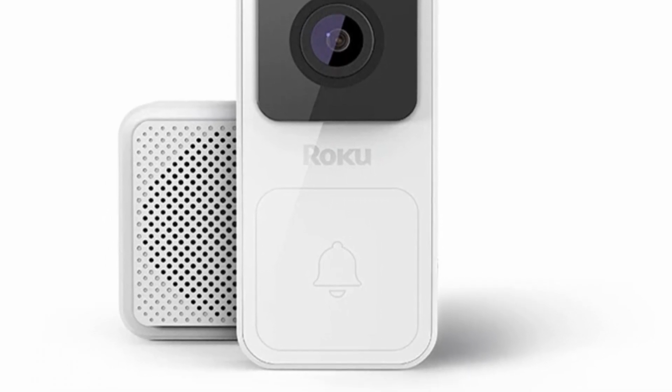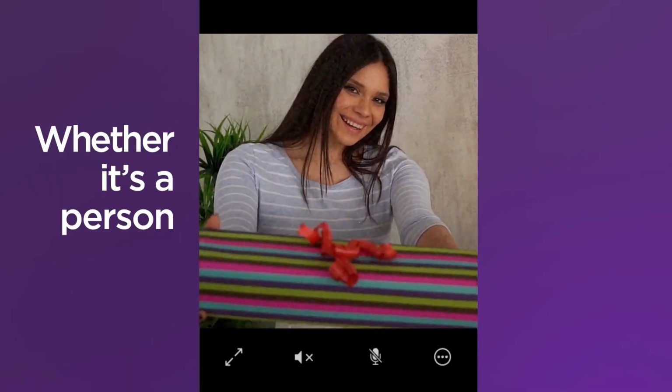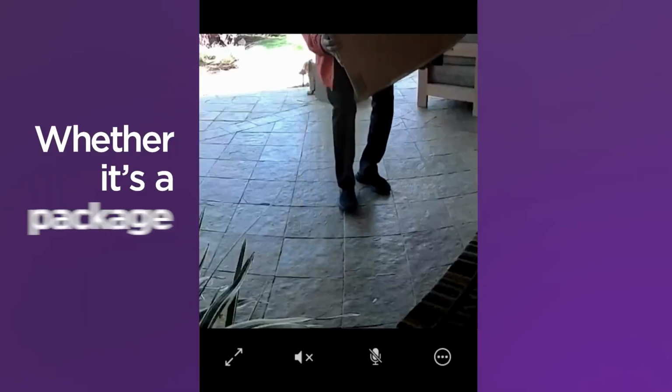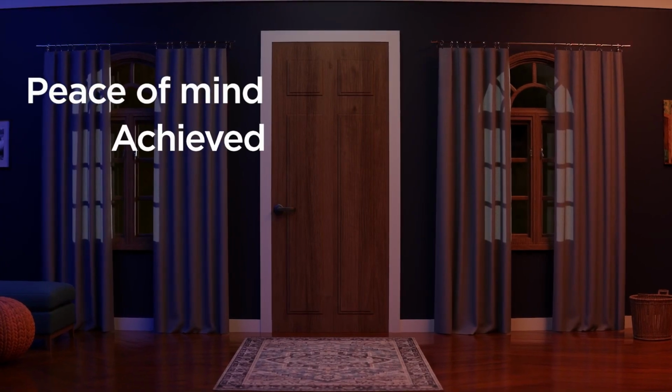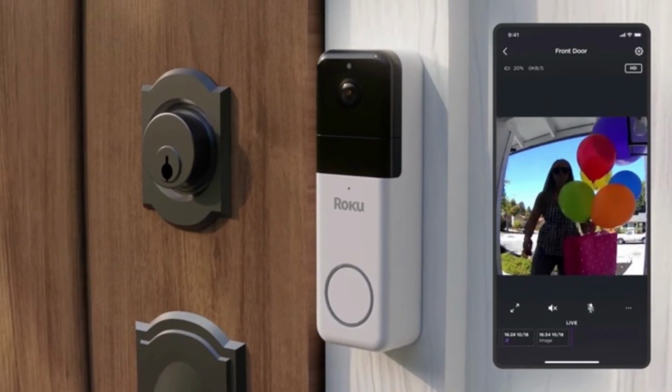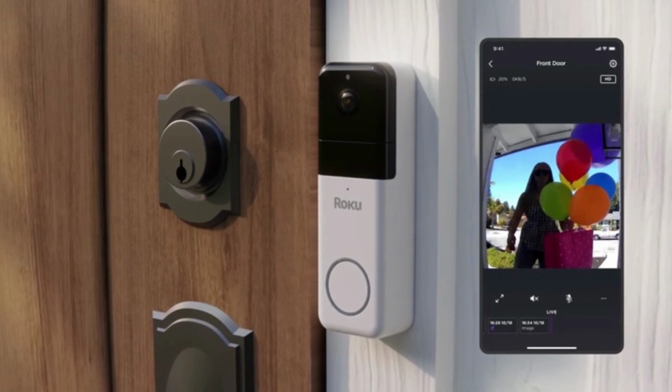The device is designed with user privacy in mind, offering secure data storage options. Priced at approximately $149, the Roku wireless video doorbell offers a blend of security and smart home features that enhance the safety and convenience of your home.